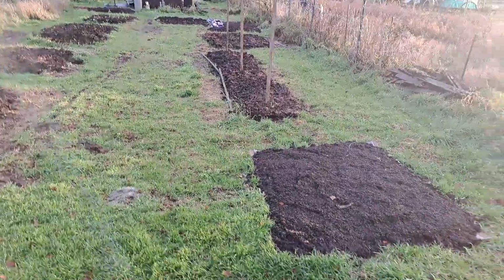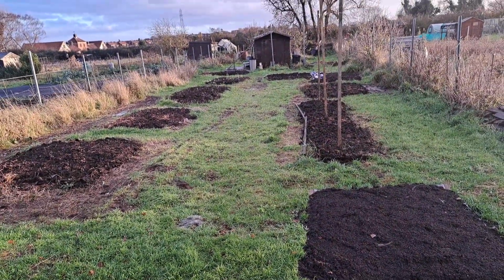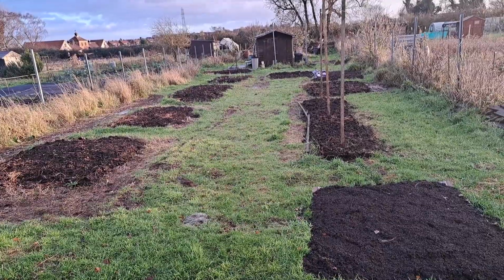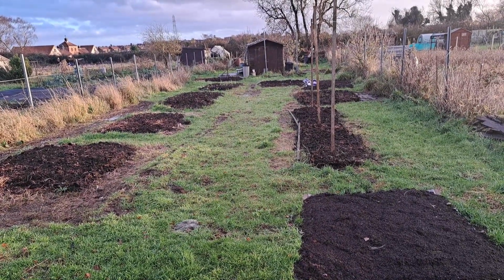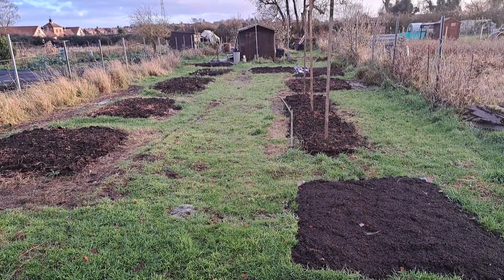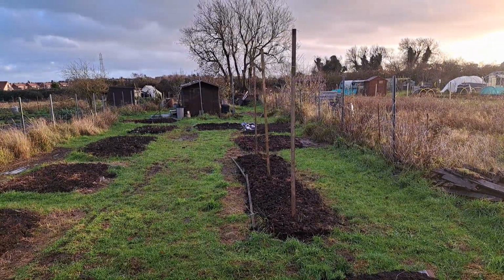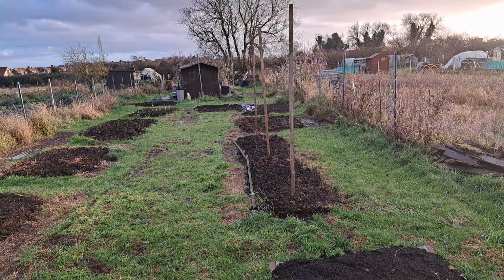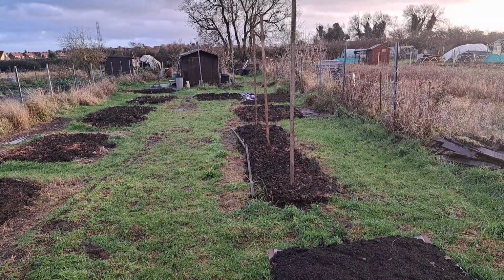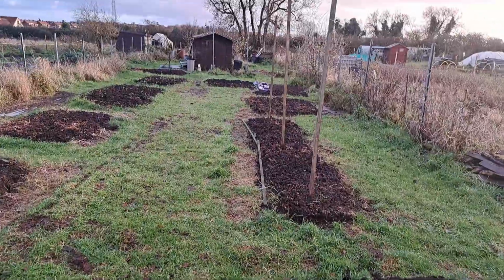Then, as you can see, if you look closely, and for those of you who have followed what we've been doing, there are quite a few more beds. There's one right up closest to the camera on the right hand side. That's a relatively new one, and the long thin one there, I've knocked some posts in, ready to put some support beams across for peas and for beans. So that's where they're going to go.